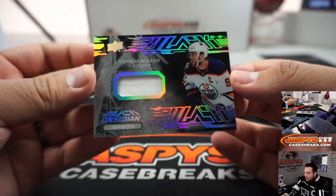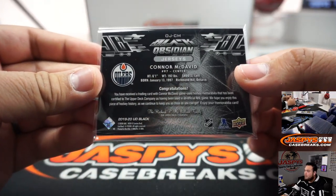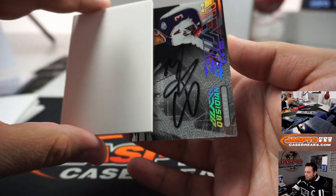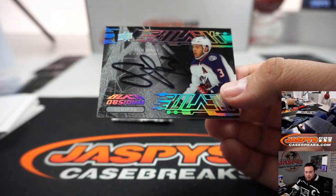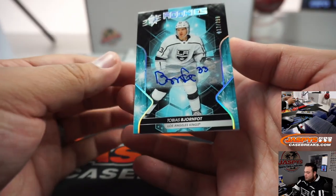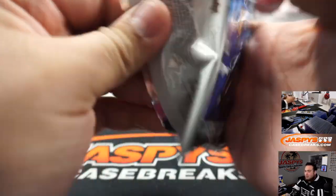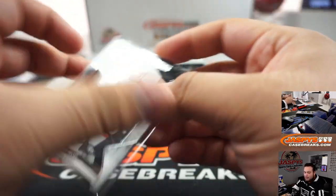We got a little Connor McDavid relic for the Oilers going to Philip. A little piece of his jersey. We got Seth Jones, Obsidian Black Scripts autograph for the Columbus Blue Jackets going to Aaron. There you go. And Tobias Bjornfot. Another one there for you, Aaron, and my Kings, 2 out of 299. And we got Morgan Frost 2 out of 199 for the Flyers. Going to Patrick.